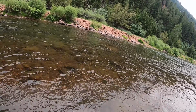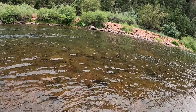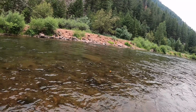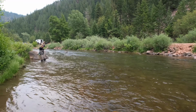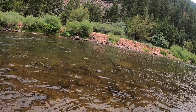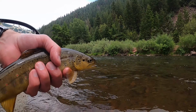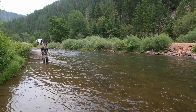There's a fish. Oh wow, first cast. Awesome. Nice. That's great. Looks like a brown. Oh, whoa. Where'd he go there? There he is. Come on, bud. There we are. Nice. Ooh, nice little brown. Awesome. Nice first fish in there. Let's go get another one.